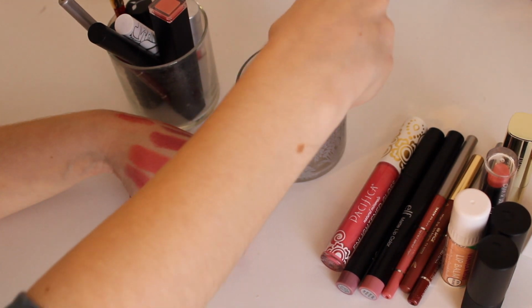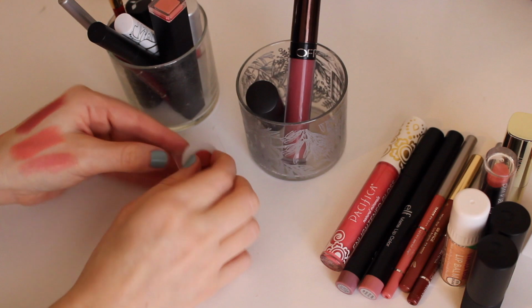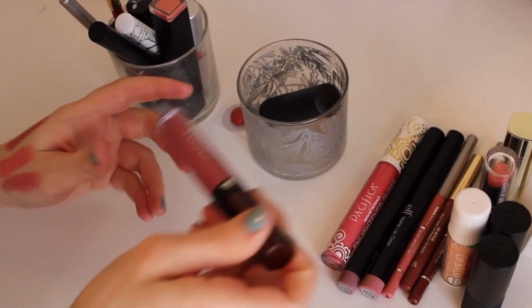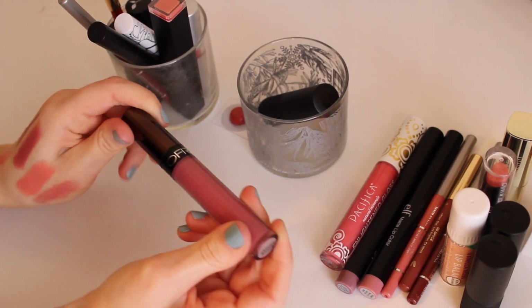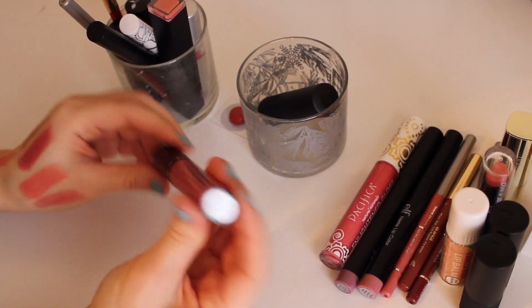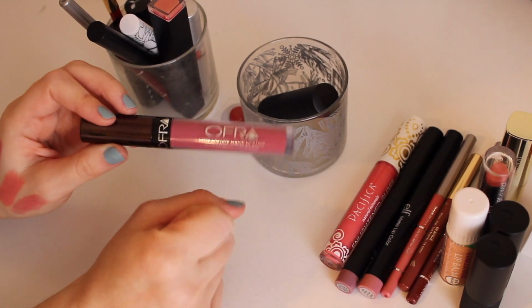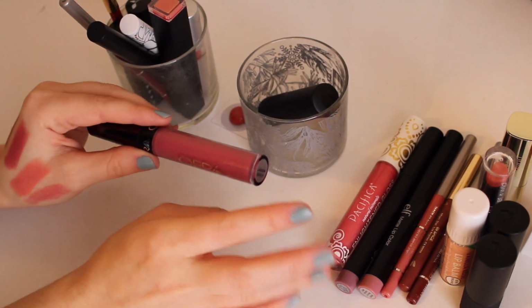Okay, and then I have two kind of higher end. Also, this is a little sample that I'll talk about in a second too, in case you're wondering what that was. This is the Ofra liquid lipstick. I finally jumped on the liquid lipstick bandwagon. It took me a very long time, but I've heard great things about the Ofra liquid lipstick, so when I saw them on Haute Look, I just went for it.